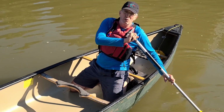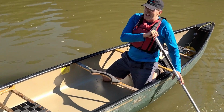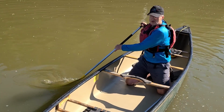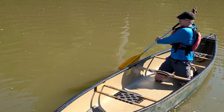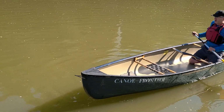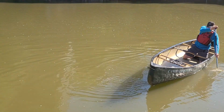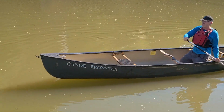Front stroke, back stroke, pry, draw, brace, J stroke, which is a combination stroke. Those are your basic strokes, and almost any other stroke and technique in the canoe is a combination of those strokes in some form or another. So we'll put it all together, maybe with some commentary. I'll just move forward and do a little bit of a circle over here. My forward stroke. I don't mind the canoe turning too much.